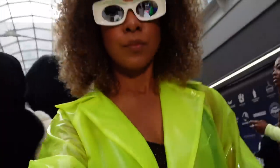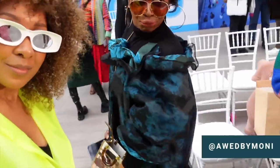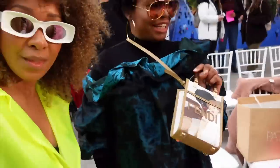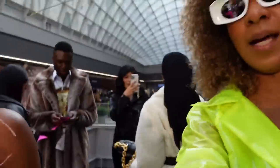Turtleneck. This is a Kimberly Goldson dress. Boots are Dior. Got my Dior booties. The Disco Girl Fendi. Yes, this is a new one. Look at this. Gorgeous. It's beautiful. I'm obsessed. I did the afro just because of the bag, so.